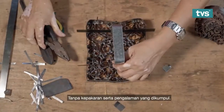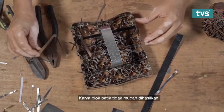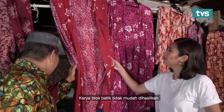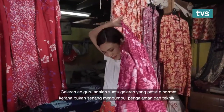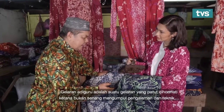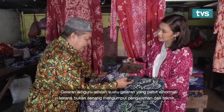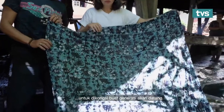Without the skills, expertise, and experience gathered, the making of a batik block will not be easy. The title Adiguru, or master, is a title well earned and should be respected greatly, as it is not easy to gain knowledge, experience, and techniques that can later be shared with generations to come.